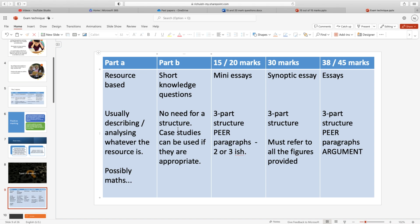The introduction and conclusion could be 1 sentence, possibly 2, but we'd like them to be there. And then we want the main body to be structured using something called the PEER technique. Point, explain, evidence, refer. You make a point, whatever that might be. I don't know. Coastal erosion varies over the course of the year.